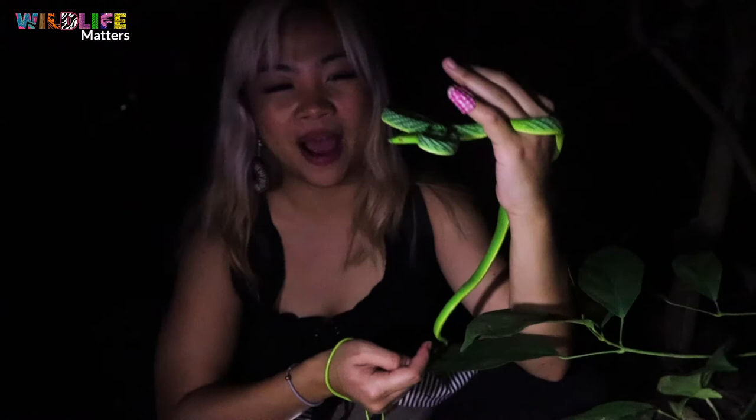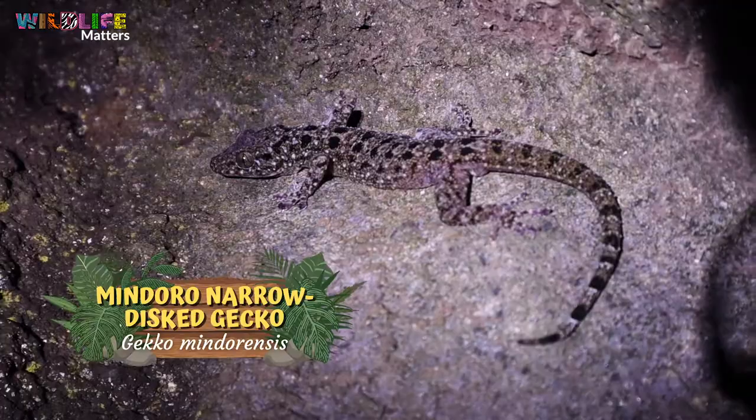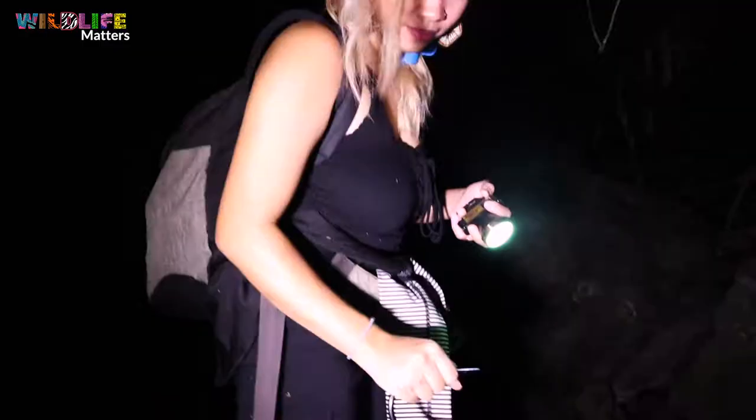Such a beautiful snake. I'm just super glad that we were able to find one tonight, right, Kyle? Oh, yes. Oh, I'm so happy. On our way up, we encountered many different species, from molting insects to lizards and even frogs.